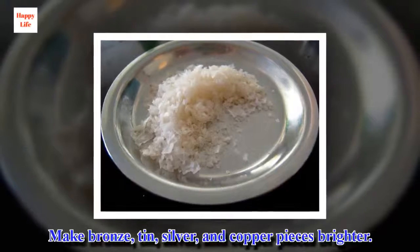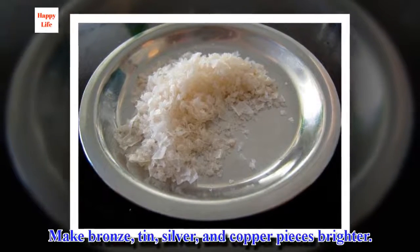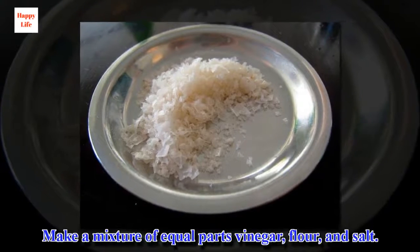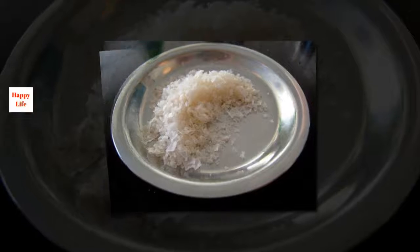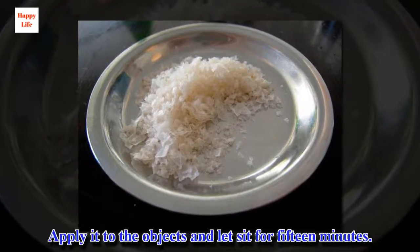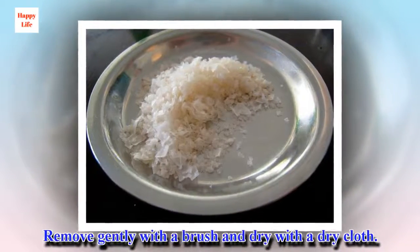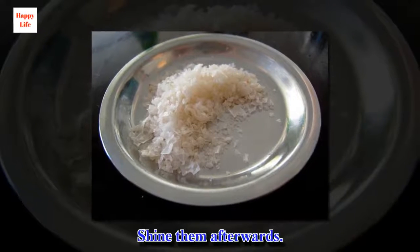Make bronze, tin, silver, and copper pieces brighter. Make a mixture of equal parts vinegar, flour, and salt. Remove gently with a brush and dry with a dry cloth. Shine them afterwards.